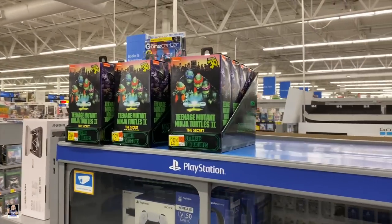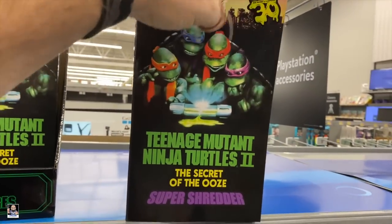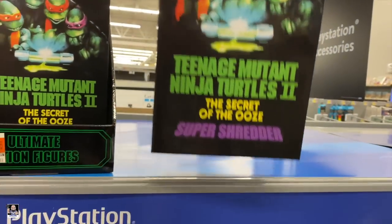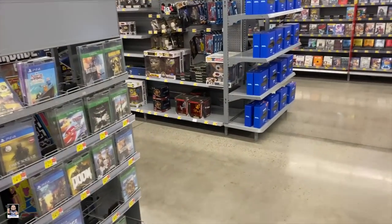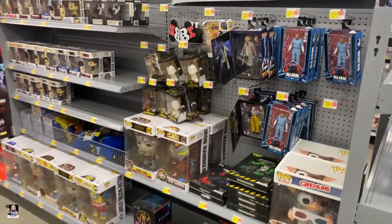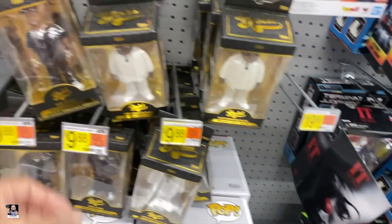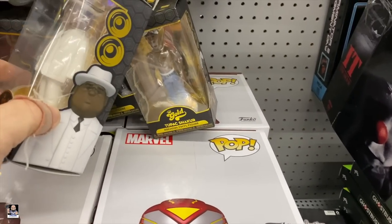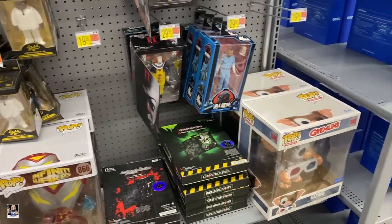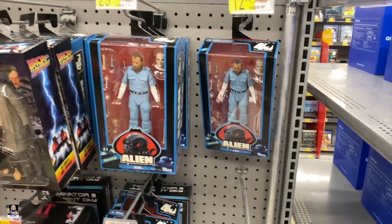Well, this is a odd spot to put Super Shredder. Very odd spot. There he is, though. Over here with the headphones. All right. Hey, we got some of these new golds. There's Notorious B.I.G. There should be a Tupac. There's Ice Cube. I know there's a Tupac. There he is right there. Nice. There's Ash. Look at all these Ash. Wow. That's a lot of them.